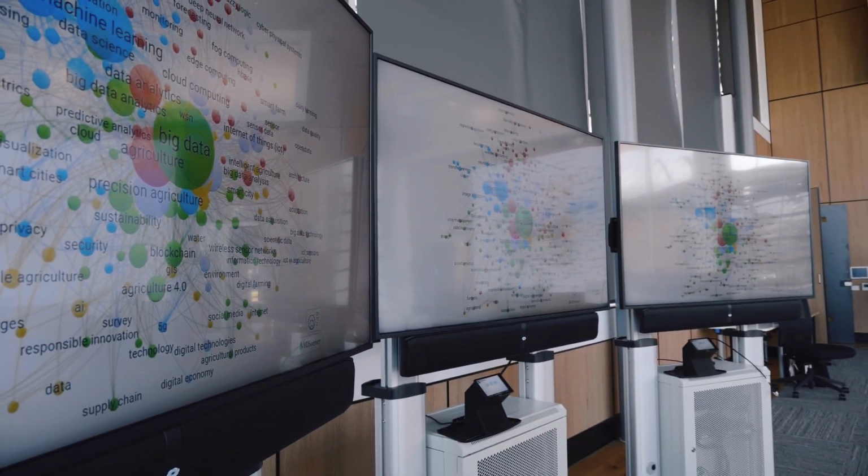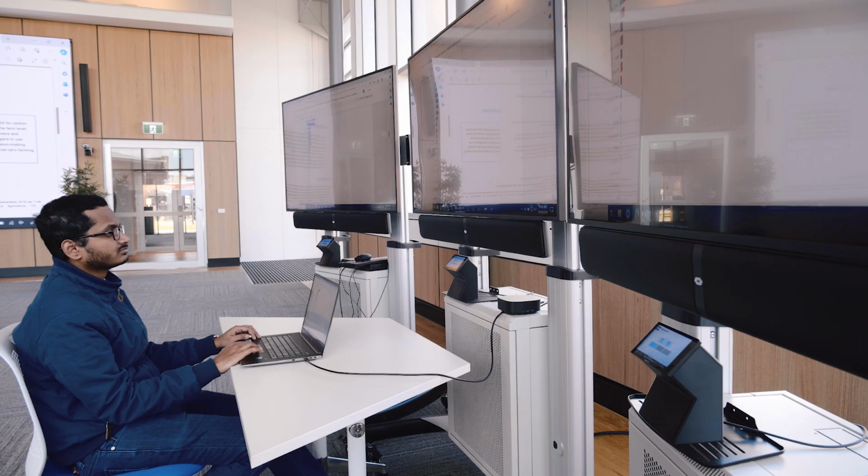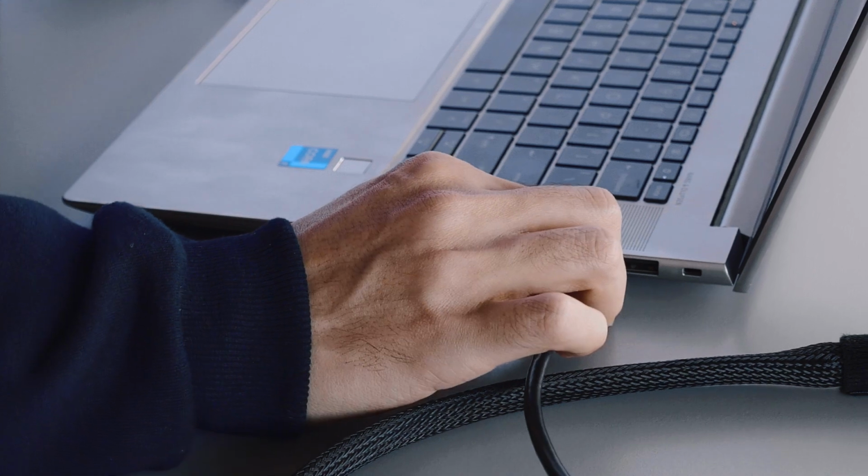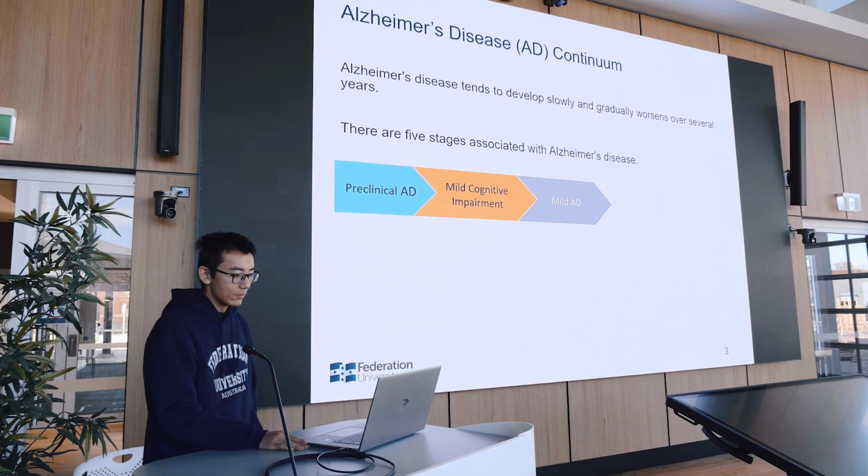The use case for this space is really broad, so we try to accommodate pretty much everything in this scenario. Users do not have to touch or interact too much with the technology. It's designed in a way where we can accommodate an event, classroom, conference, or showcase.